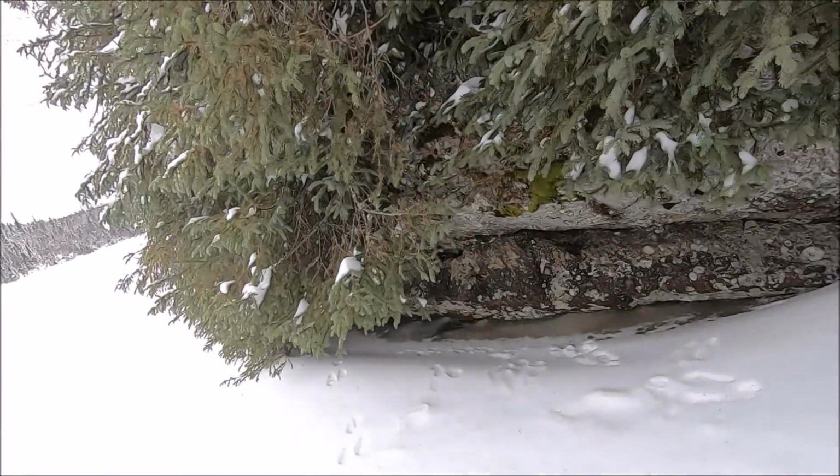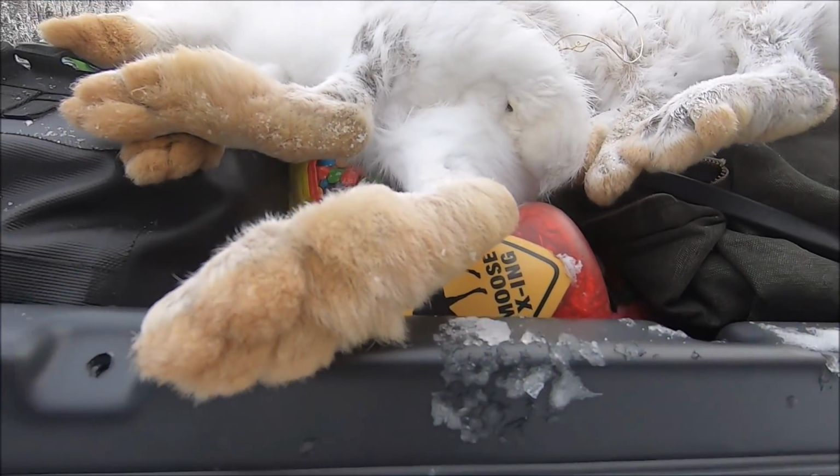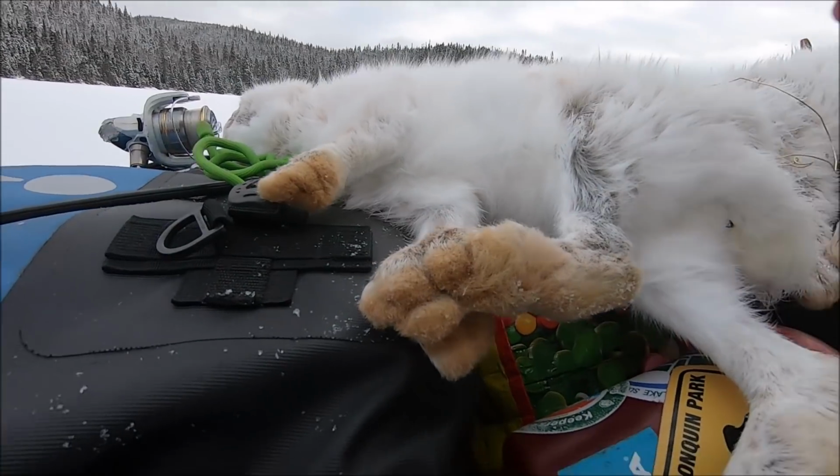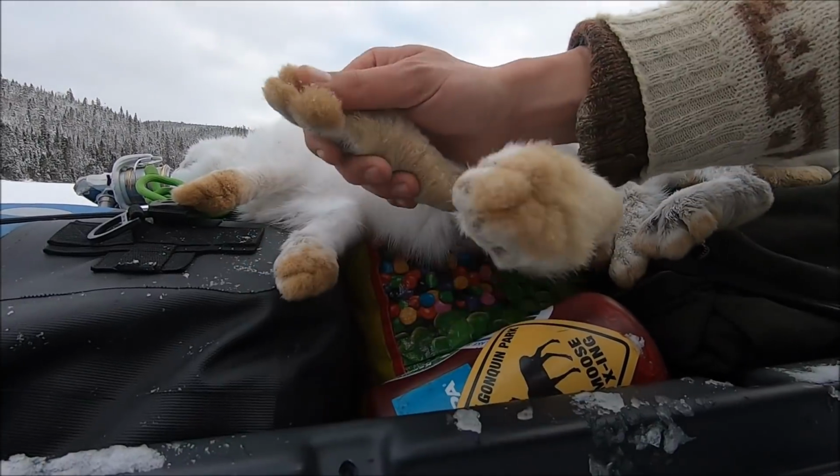Whoa! Damn snowshoes. That's why they call them snowshoe hare. Just massive feet. If you can see the size of my hand. Very, very big.